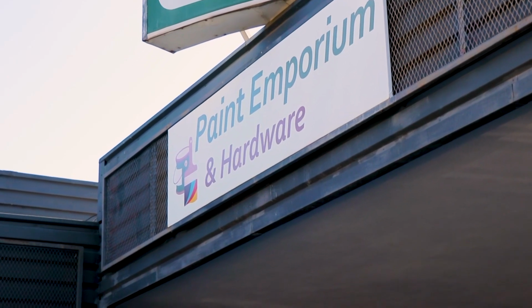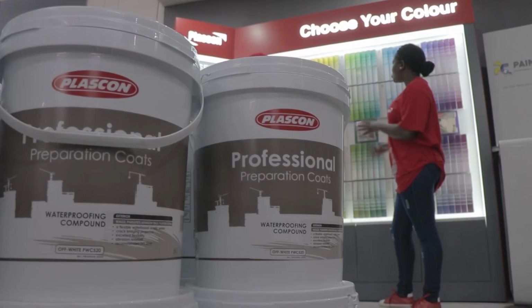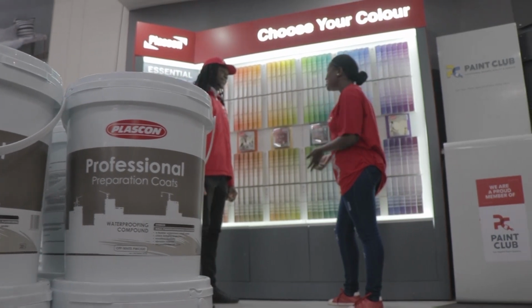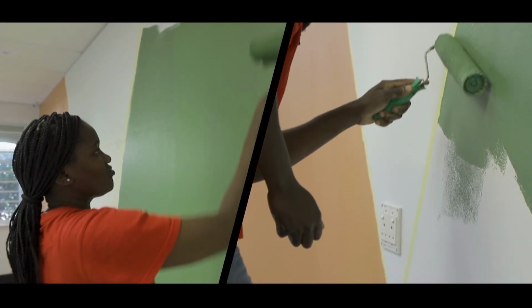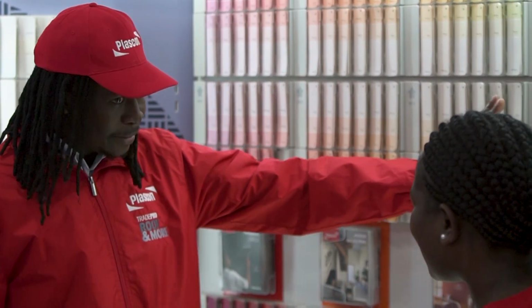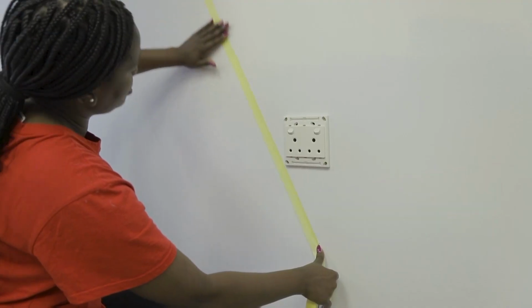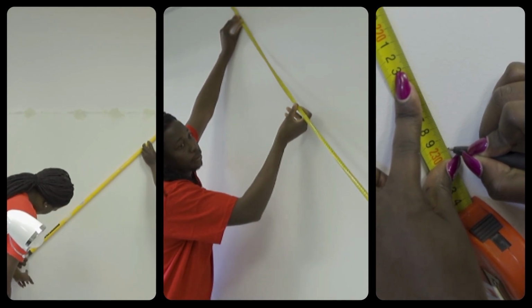Let's head over to the PLASCON store to see what the team have in mind for the rest of the clinic. So Georgie, for Sashi's place, we need something lively and less clinical. How about the geometrics? Awesome, and I was thinking somewhere around here. This side here. Awesome, I think I like that. For geometric walls, always remember to use tape so that the lines come out quite nice and straight, especially if you're using more than one color.